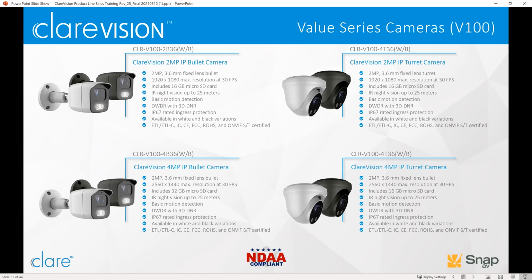This I put in, we won't review this. We put this in case you were to take this and download this, or you want to take the recording. This is in there for your convenience. It's got a lot of the particular specifications on it. These are ONVIF S&T certified, they're ETL listed, and NDAA compliant.